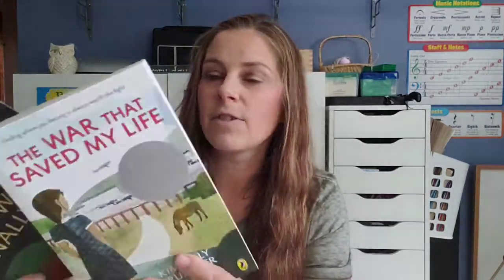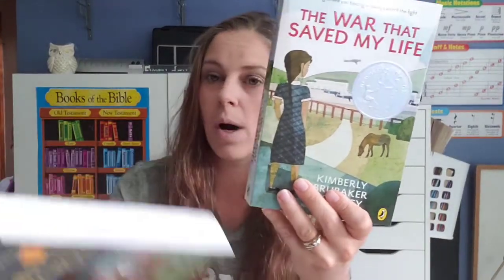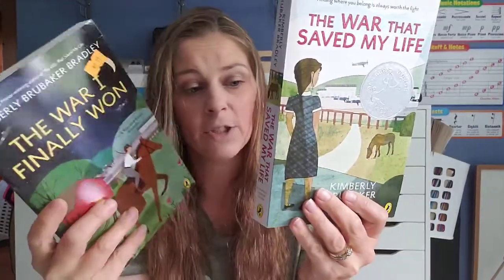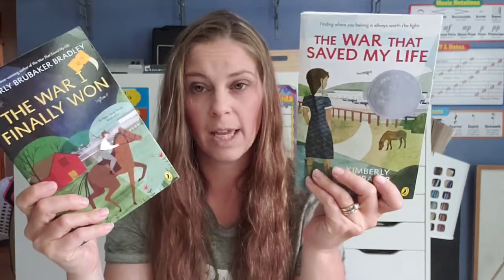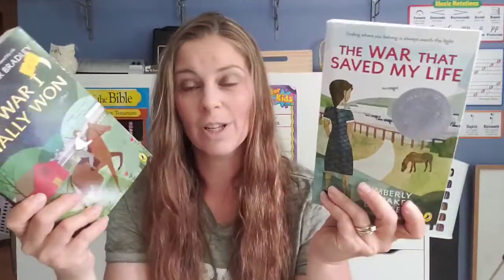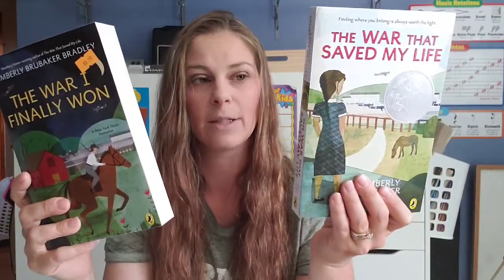The War That Saved My Life, and then The War I Finally Won. You can see like there is a sticker on that one. So these books, the master price is originally around $8.99. I did actually purchase these through Target. They had buy two get one free as well, and I had purchased it through them. And then when I found them on Book Outlet, I put them in my cart, and I'm returning the other ones, and I purchased these ones because they were only $4 a piece at buy two get one free.